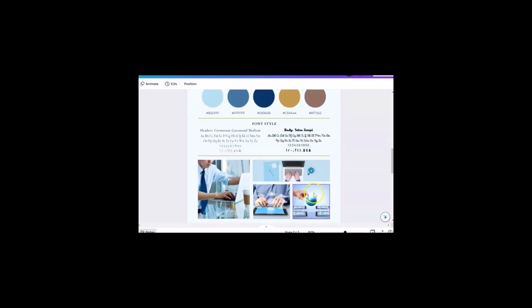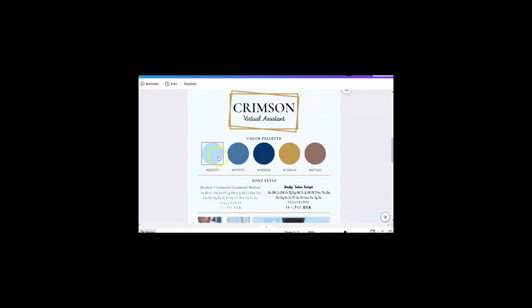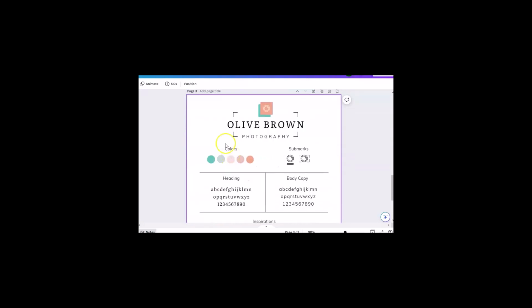And these are part of, I would say, a mood board or an inspiration for when you're thinking about what you want to create. You can refer to this and you can kind of get inspired by the colors and the design.